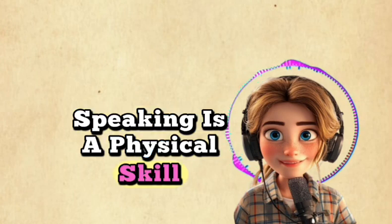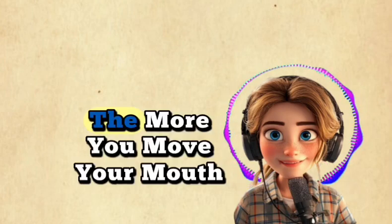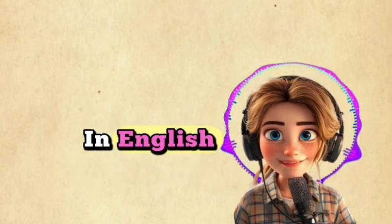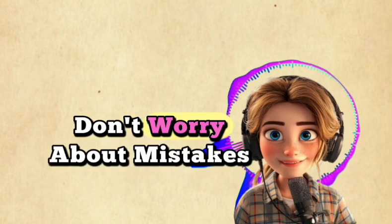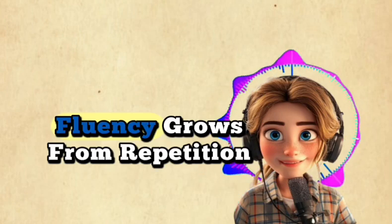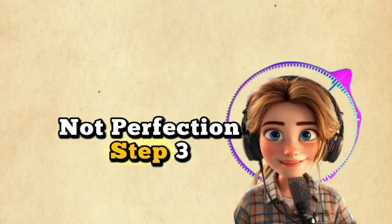Speaking is a physical skill like playing the piano or riding a bike. The more you move your mouth in English, the faster you improve. Pro tip: don't worry about mistakes. Fluency grows from repetition, not perfection. Step 3.